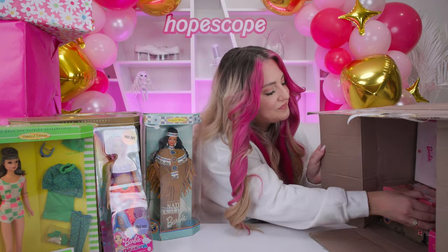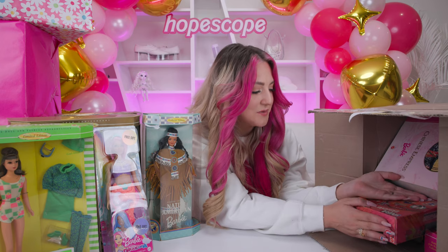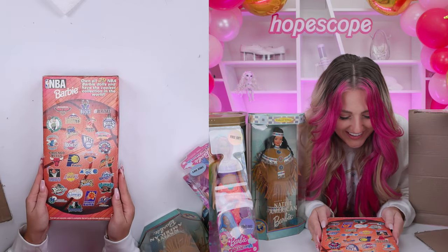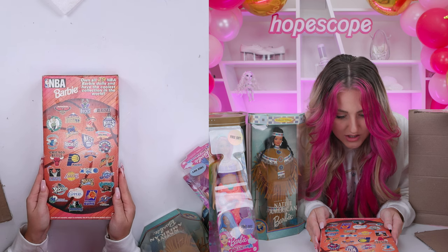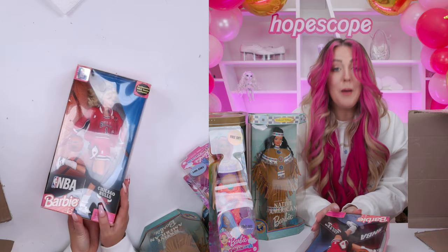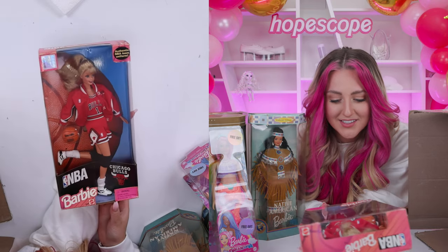Okay, next up. Yes. NBA Barbie. Which team is it going to be? Guess. Here's all the different teams that they have. Oh my gosh. Anna guesses the Bulls. Do they even have a Jazz one? They don't. That's rude. Okay, ready for the reveal? The Bulls! Oh my gosh, it really is! Okay, if we can't have Jazz, I'll take the Bulls.